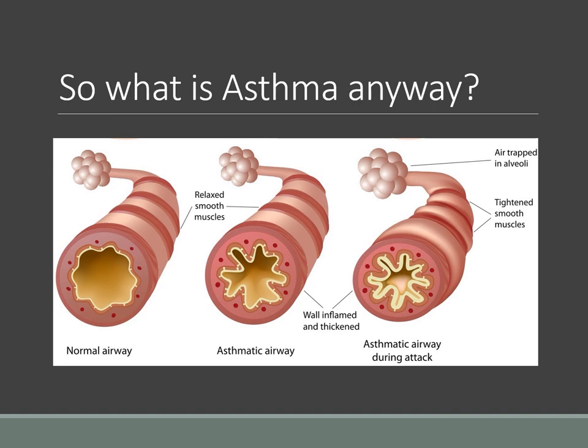So what is asthma anyways? Well, asthma is actually the intermittent and reversible airflow obstruction affecting the airways, the bronchioles, and the bronchus area, not so much the alveoli. The alveoli can have air trapped in it, however, it's really a disease that affects the bronchus and the bronchial airways. Airway tissue is actually hyperresponsive to any sort of trigger, meaning the immune system initiates the inflammation process inappropriately. With enough stimulation, this can lead to bronchial smooth muscle constriction.